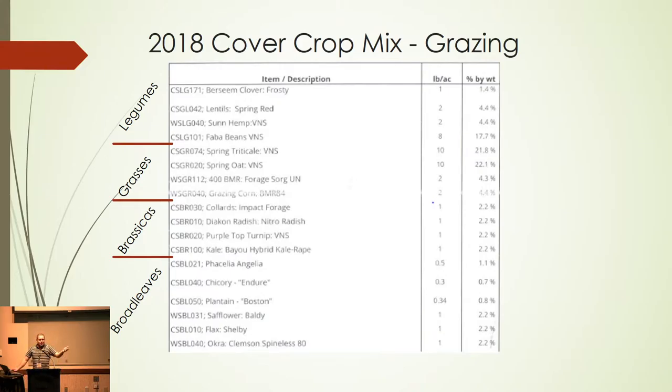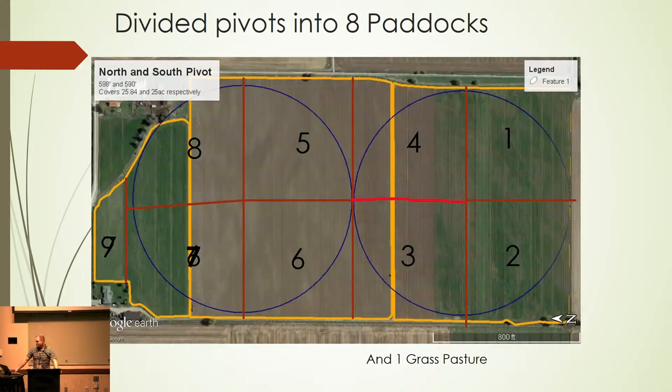So there, it's kind of tricky too. If you don't know where to find it, it's hard to know that it's not supposed to be there. But here's kind of the layout of the two pivots behind my house there. The brighter red line between 3 and 4 when I started this was still in alfalfa. That half pivot was in alfalfa.